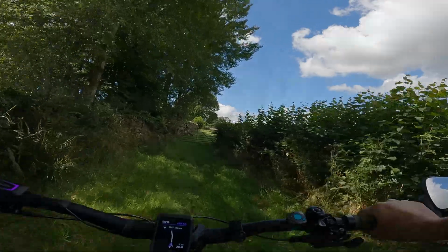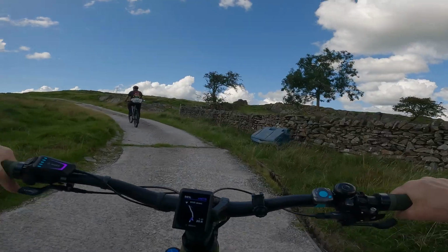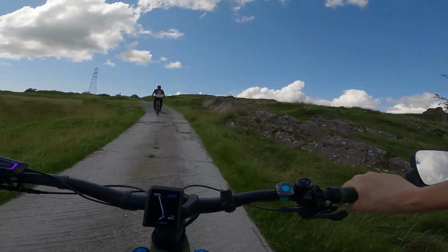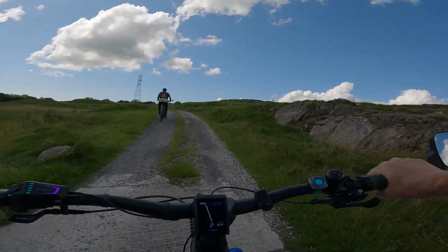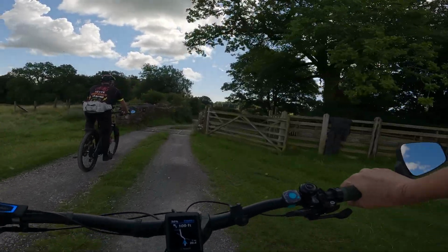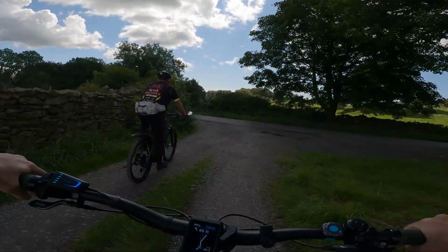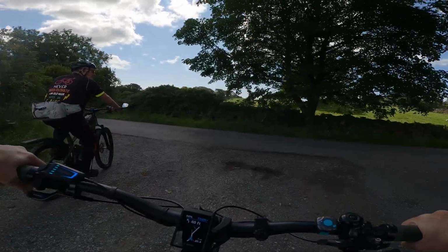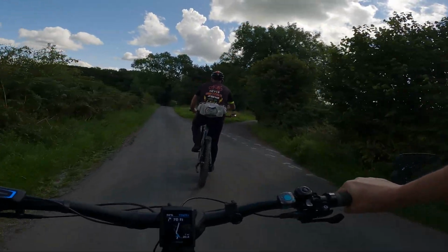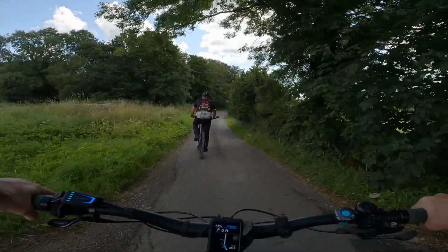Through the gate, towards the cottage ahead, and back into civilization. So up this concrete roadway to our next section of off-road. And a few hundred yards along, over cattle grid, we join a minor road and head left. And almost immediately head to the right, signposted for Woodbroughton. So Strand Route 70 and 700.